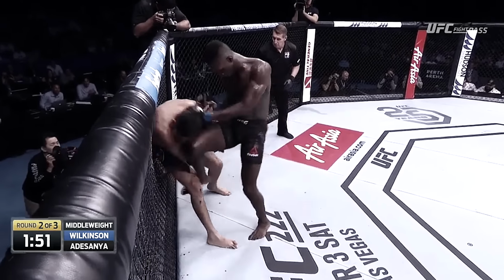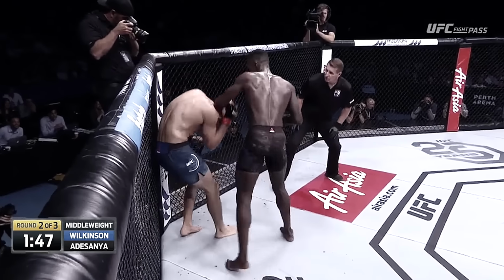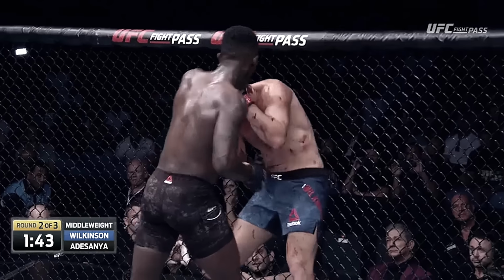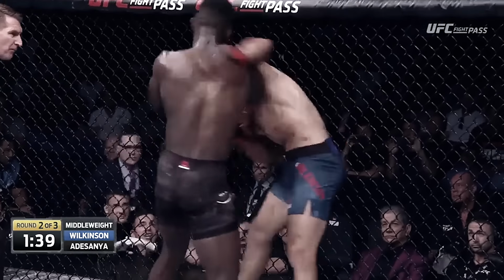Wilkinson exhausted, attempted 16 takedowns, and the end here might be a formality. Big right hand. This looks like physical surrender to me. He's not answering back, he just has his hands up. It's not going to take much for the referee to stop this one. This is a punching bag right now.